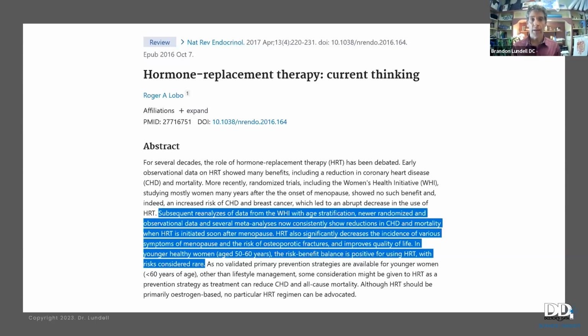Subsequent reanalysis of data from the Women's Health Initiative with age stratification, newer randomized and observational data actually show that HRT can significantly decrease the incidence of menopause and osteoporotic fractures. It can improve quality of life. And again, in younger, healthier women, the risk balance is positive for using HRT. However, is this the only way? Is this really in alignment with functional medicine principles, which is treating the root causes?